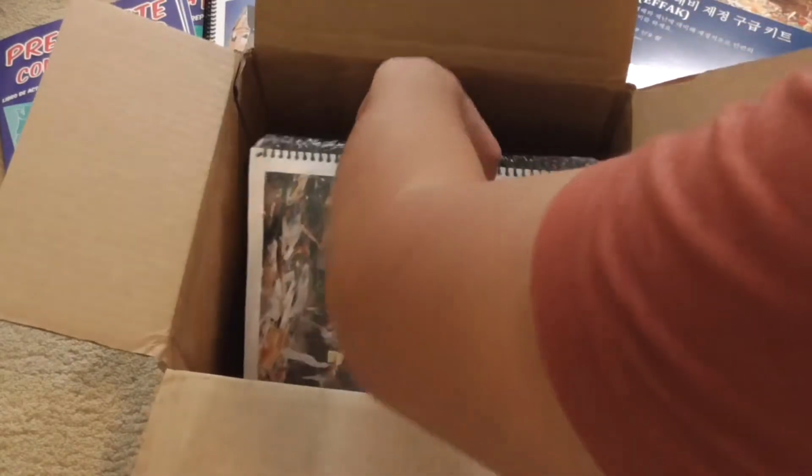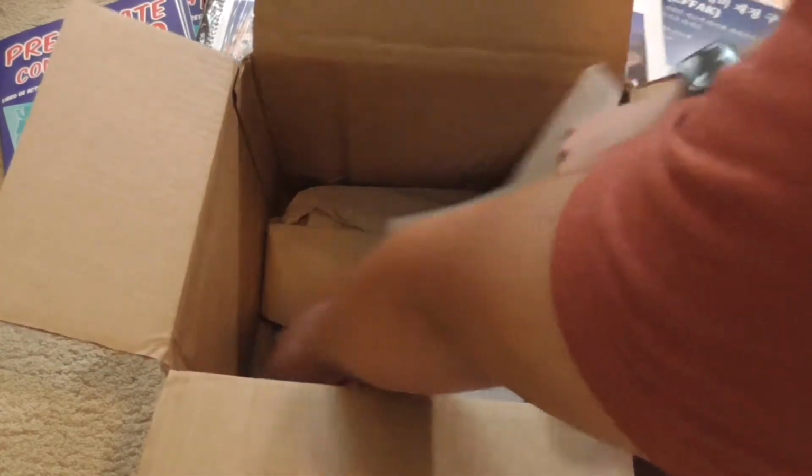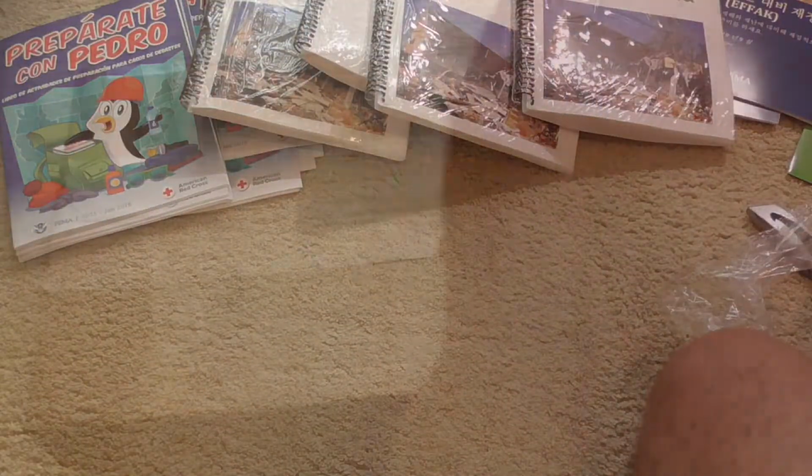We got 1, 2, 4, and here it is. And I believe this is the packing list. Let me take a look at this. Yeah, this is the packing list. So this is a lot of things right in here, and just packaging things. Okay, let's move on to the bigger box.